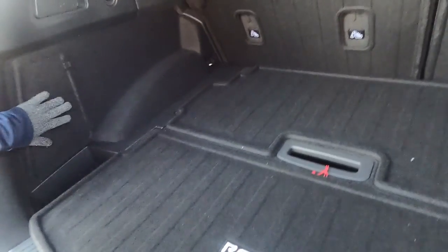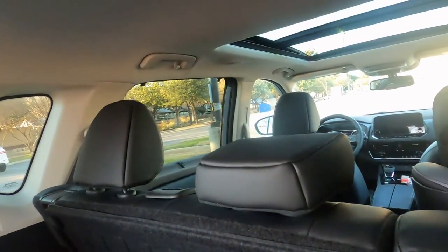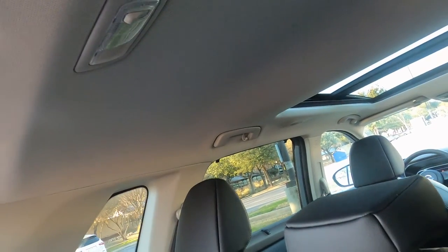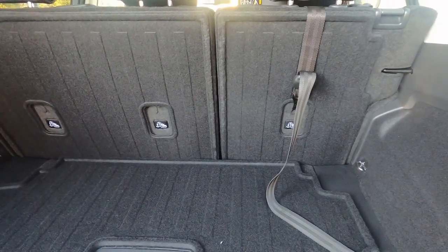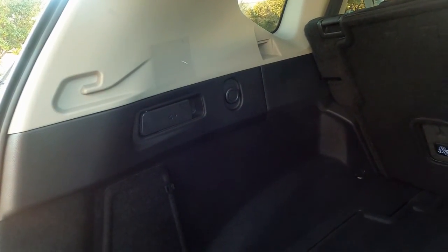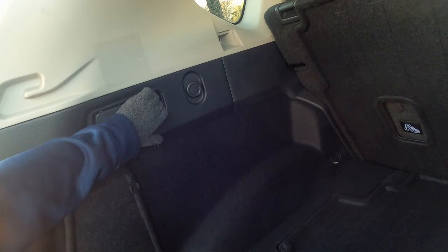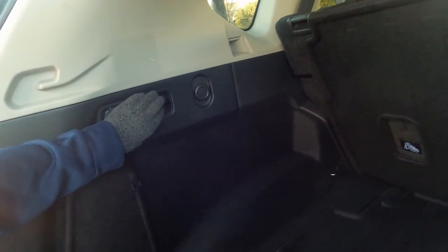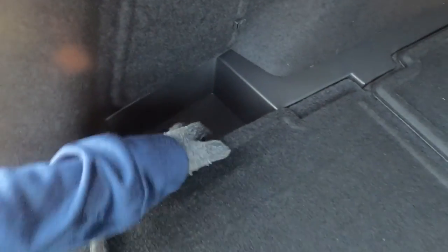So there's a tire jack in here. There's lights you can turn on. There's a lot of cargo space in here. So you can pull the seats back. You can fold the seats like this, or using this. So I can just do this. And then it will fold. There's also this latch right here. You can hook stuff on. And there's also one right there.